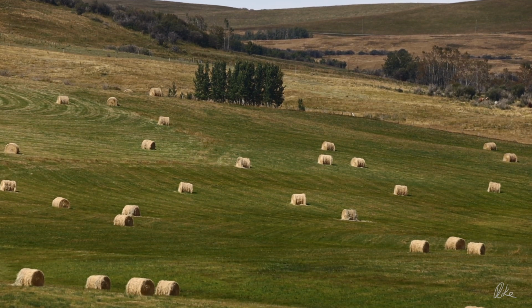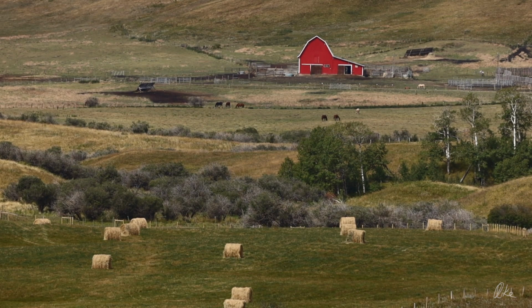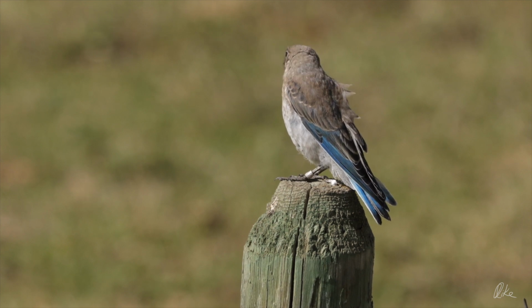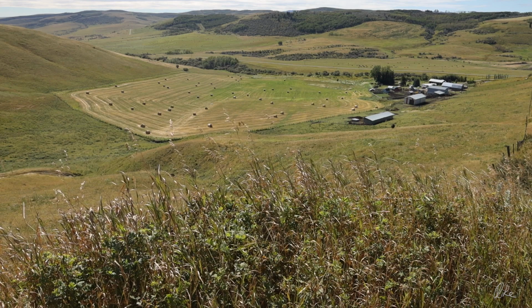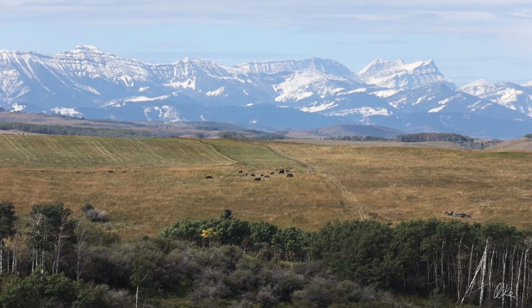Yes, it's true, the hours of daylight are getting a lot shorter, and the hayfields are harvested and baled. The bluebirds are getting ready to head south. But despite that, it still looks and feels like summer. And until we hit the equinox later this month, it still officially is.